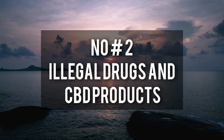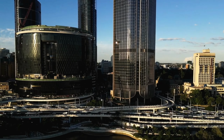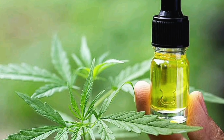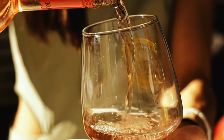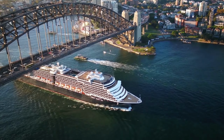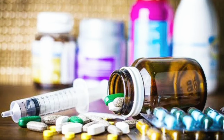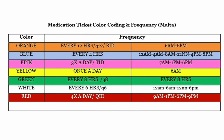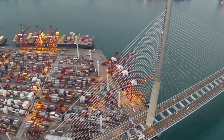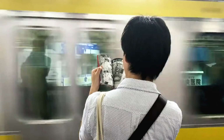Number 2. Illegal drugs and CBD products. It doesn't matter if it's legal in your country. Marijuana, CBD oil, and any illegal drugs are absolutely forbidden. Cruise lines operate under international maritime law, which is far stricter. Even if your medication contains THC or cannabis extract, you could be denied boarding or even arrested at port. Always carry prescription meds in labeled containers and declare them if needed.